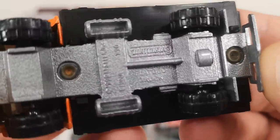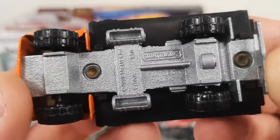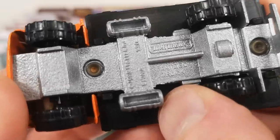This is the flatbed truck. It says it right there above my thumb.